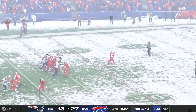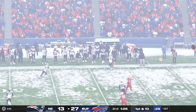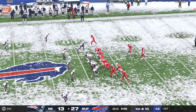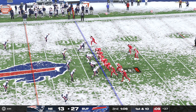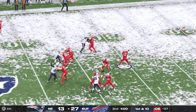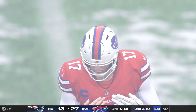Terrific job with the feet to make that one a grab. This is why the timing of these routes is so critical. If that ball is thrown a little bit later, he's unable to keep his feet in bounds. But instead, the quarterback is on time and accurate. And the receiver does a nice job not only securing the catch, but ensuring that both feet remain in bounds. And that is incomplete.